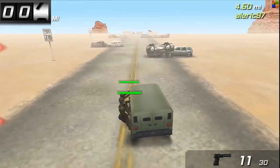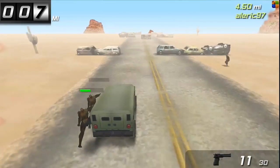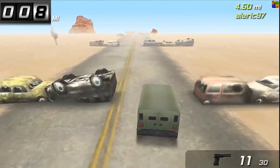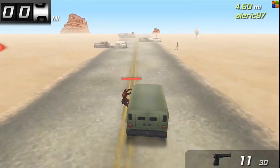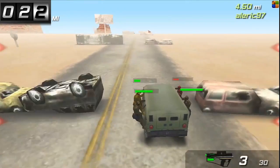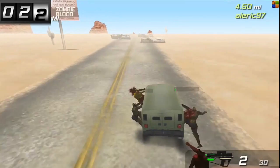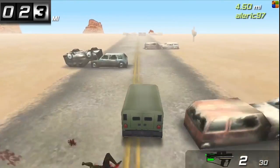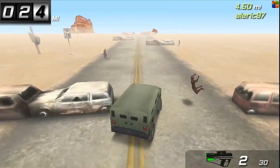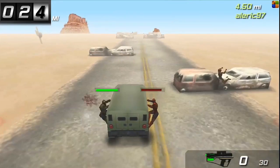Now, the way the game works is you're trying to get as far as possible. As you can see in the top left corner, there's the mileage. You're trying to get as far as possible and beat your friends' scores. There's a bunch of different weapons and different ammunition that you can get for these weapons. There's a bunch of different things that you can compete with, and a lot of different cars to unlock. Overall, the gameplay is very extensive, and I recommend giving it a try.